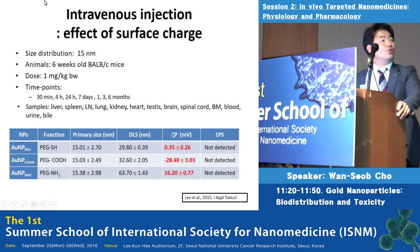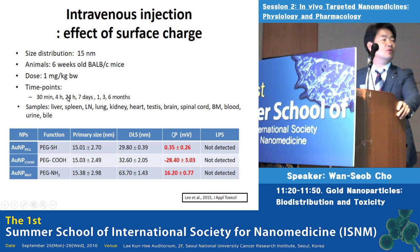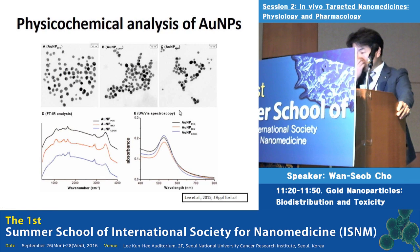We also tested different surface charges of gold nanoparticles to evaluate the effect of surface charge on their kinetics. We used 15 nanometer gold nanoparticles injected into the mouse tail vein, with similar experimental settings. We used 3 types of gold nanoparticles: pegylated gold nanoparticles, pegylated and carboxylated gold nanoparticles, and aminated gold nanoparticles, which give very different surface charges: neutral, negatively charged, and positively charged nanoparticles. These are the TEM images, and we confirmed the functional groups by FTIR analysis.